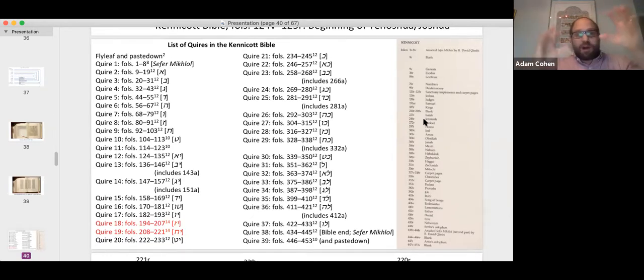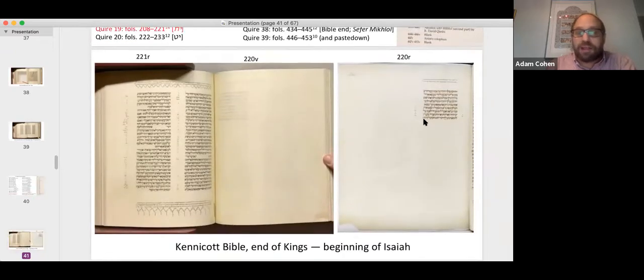And they want to try and finish the Nevi'im Rishonim within a codicological unit. So they have to add two folios to each of choirs 18 and 19. Just trust me that that's what happened. All right, so let's get to Nevi'im Acharonim.